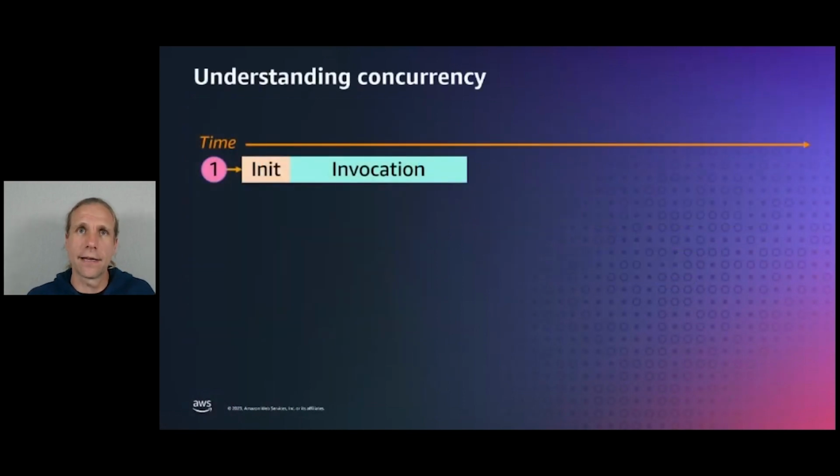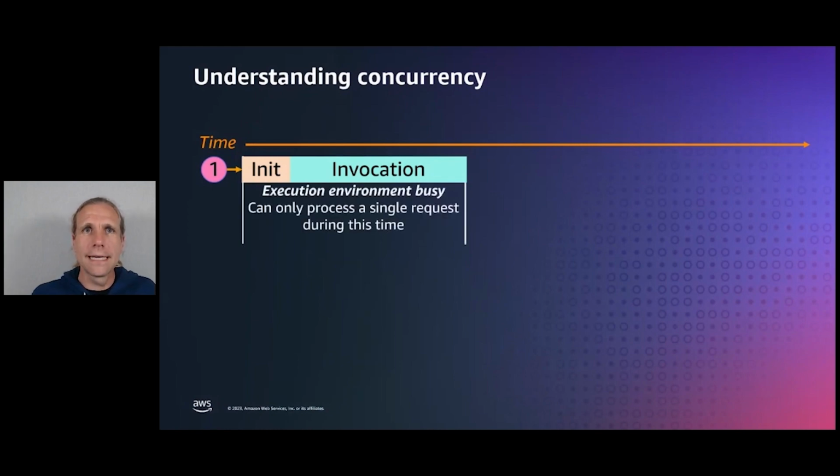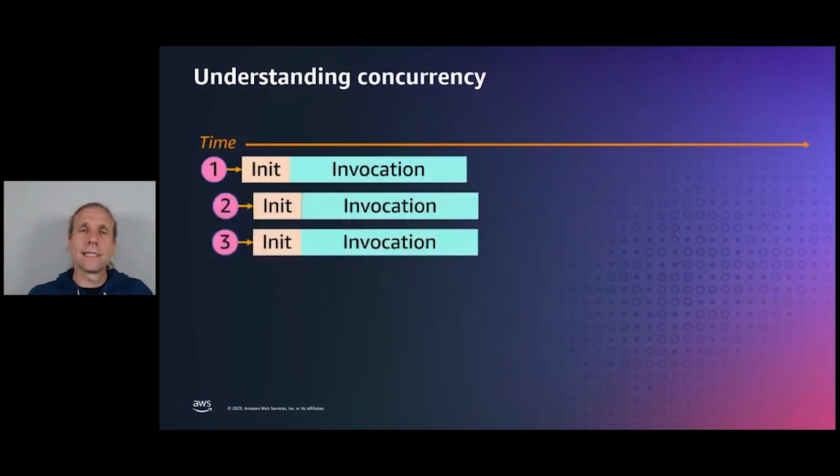So Lambda concurrency is all about the scaling in action, and I've shown how it works with SQS. Let's see under the hood how that works. Following the timeline, when a single request comes in for a Lambda function, it's going to run that initialization, the cold start, and then it's going to invoke your function. As the function can only handle one request at a time, the execution environment is going to be blocked for this time. Now, if the function is invoked again while a request is still being processed, another execution environment, another instance in effect, is provisioned, and this is going to increase the function's concurrency.